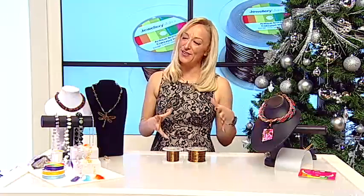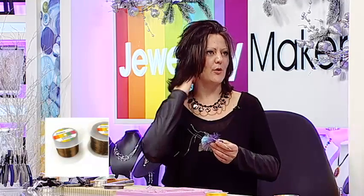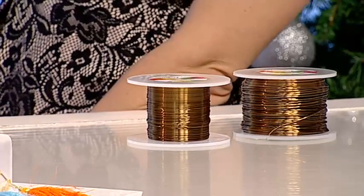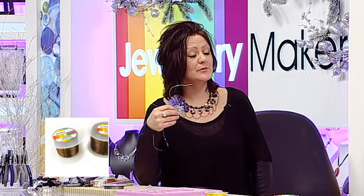Gem, could you live without your wire? No. Do you use it in everything that you do? Yeah, pretty much. Even if it's just to make my findings, or just to add a gizmo coil to hang a pendant on, space my gemstones out. Yeah, I use it pretty much in everything. It's my signature, I suppose, to use wire.